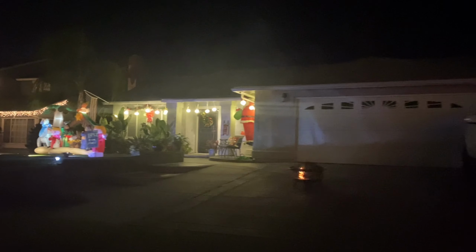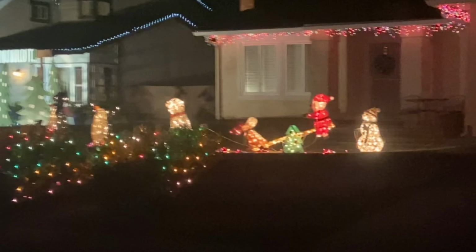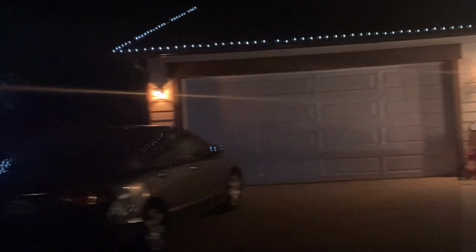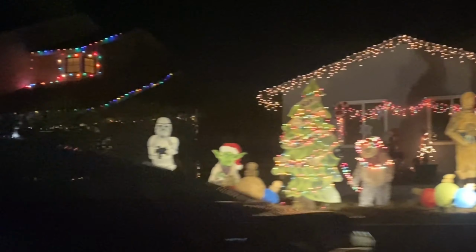So we just visited the place and it's like a drive-thru. So we were not able to go down to take pictures because there are a lot of cars around looking and visiting the place. So if you can see, there's, what is that, a penguin, different characters from the movies, from Disney. And okay, here, this one, a Grinch, I think.